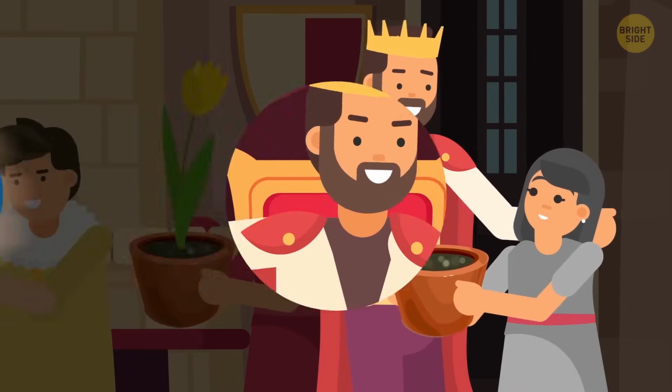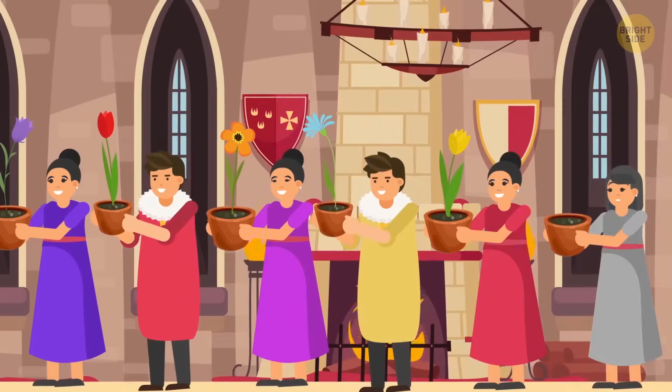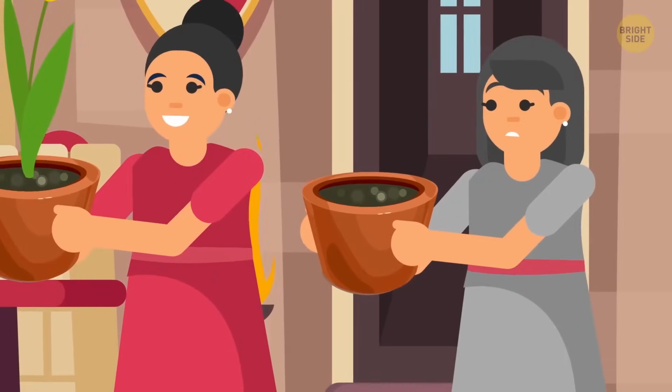Answer: the king had given fake seeds to children, which means only one girl honestly completed the task and didn't switch the seed.